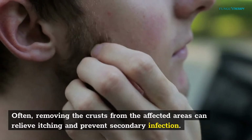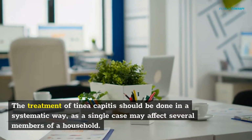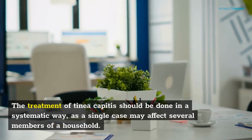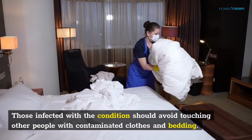Often, removing the crusts from the affected areas can relieve itching and prevent secondary infection. The treatment of Tinea Capitis should be done in a systematic way, as a single case may affect several members of a household. Those infected with the condition should avoid touching other people with contaminated clothes and bedding.